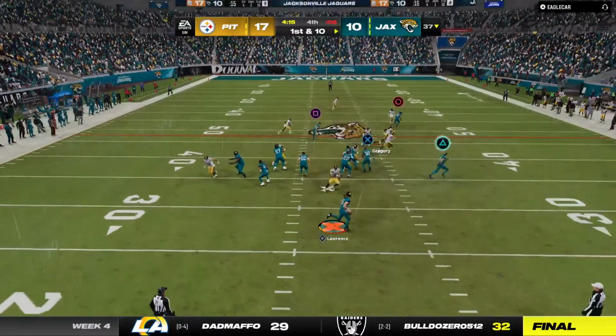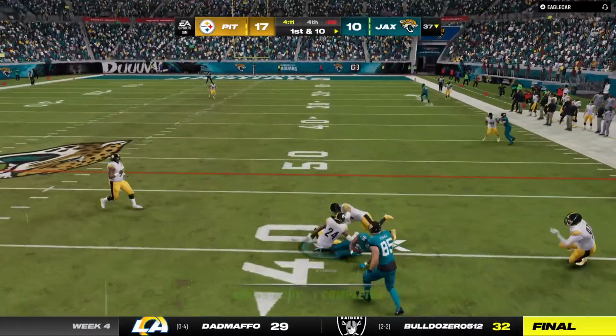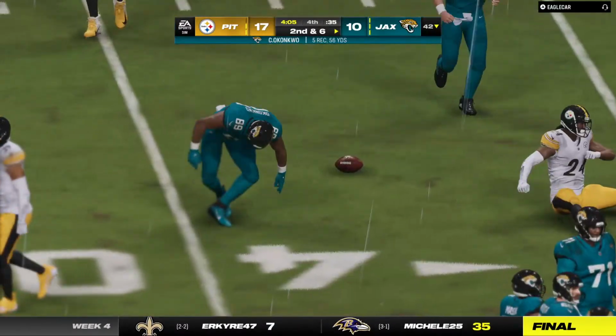They go play action with Lawrence, rolling to his right. A short throw taken in by Okonkwo. The result, only 4 yards there on the play, and it's 2nd down.